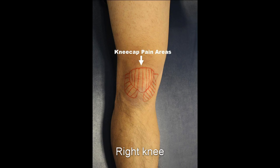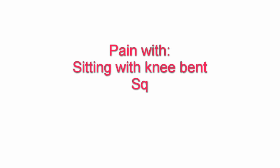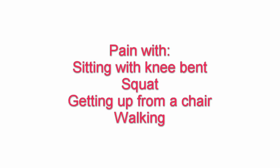A lot of times it can happen on the inside, and not so often, but it also can happen on the outside of your knee as well. With patellofemoral pain syndrome, typically you'll get pain if you sit with your knee bent for too long, if you have to squat or get up from a chair, and also when you go up and down steps, especially going down.